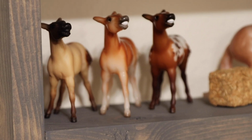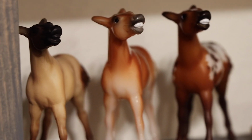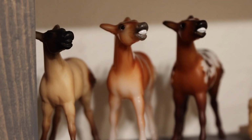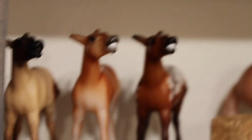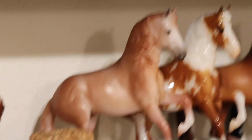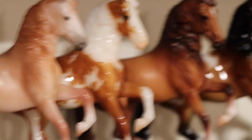Okay, and then right here we have my 3 mules. The 2 on the right there are the Finn, who was a Gambler's Choice Stablemates Club horse from a couple of years ago. And then I believe the guy on the far left is a JC Penney horse, but correct me if I'm wrong. I got them all secondhand, so I'm really happy to finally have Finns and to finally have my missing Valerios. I'm like so happy with where my mini collection is right now. It's been a good year for minis.